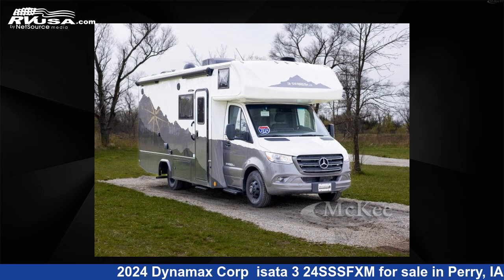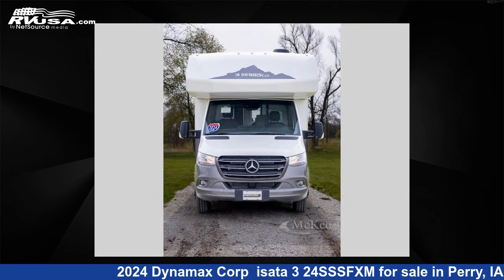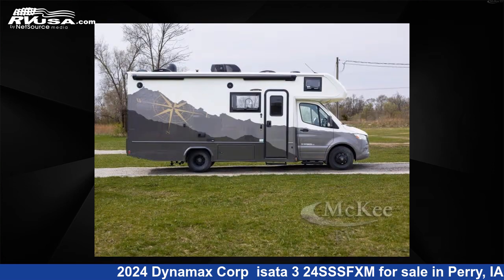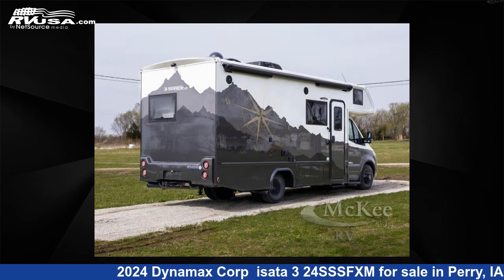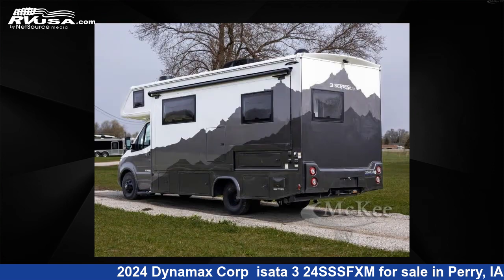This 2024 Dynamax Corp Isata 324 SSSFXM is a Class C RV. It is located in Perry, Iowa 50220 and is offered for sale by McKee RV. Click the link in the video description to visit RVUSA.com and see more photos as well as the current price.